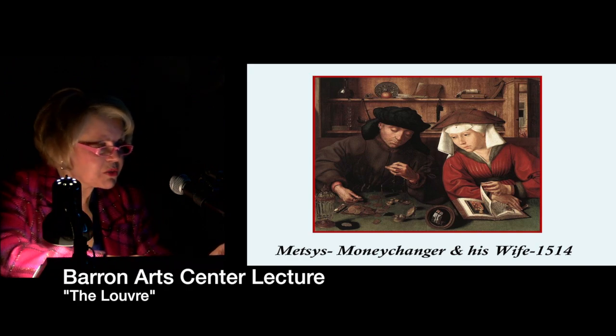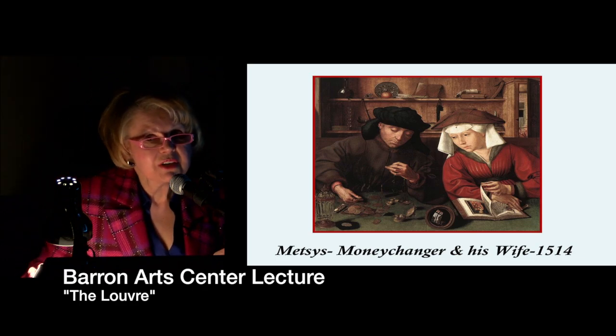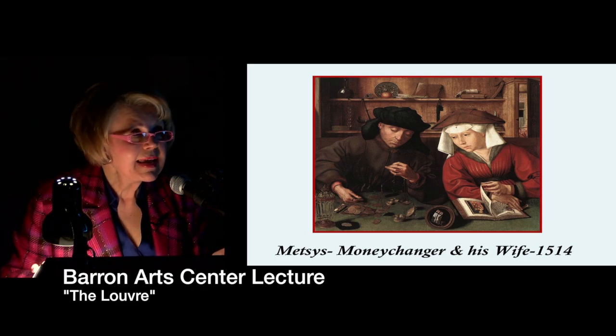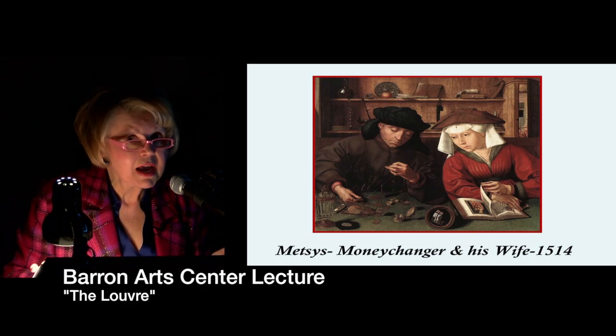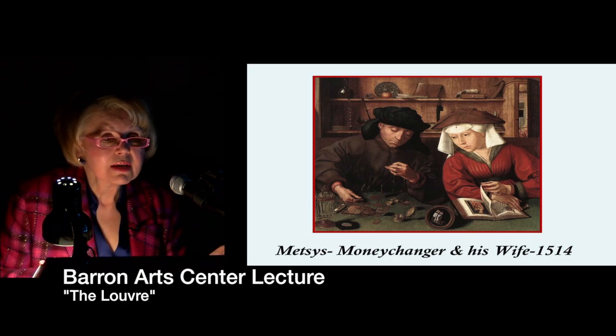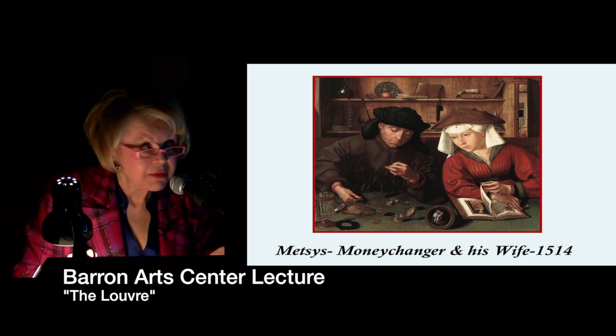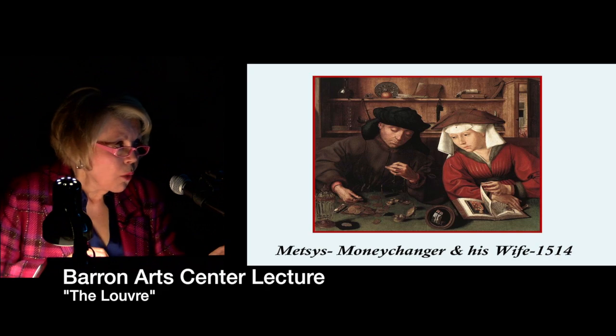Now here's another piece which is just wonderful. It's called The Money Changer and His Wife, and it's done by Quentin Metsys. We know this to be a copy of a lost Van Eyck. We know that it is a copy because we have documented evidence on that.